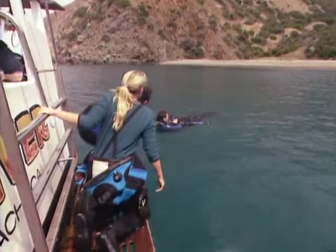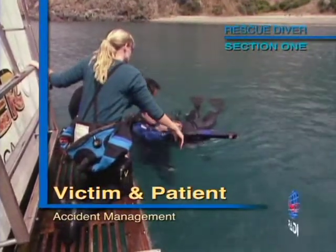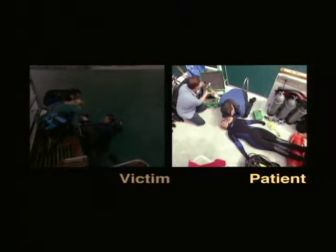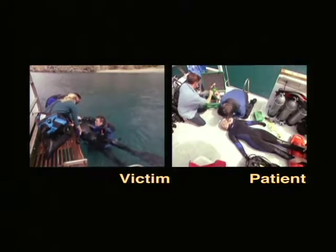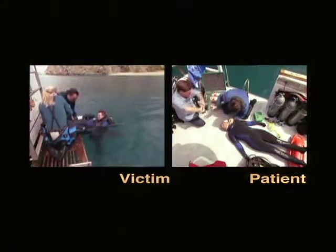Let's turn our attention to your roles as a rescue diver with accident management, starting with the terms victim and patient. These have important specific meanings. A victim is someone who needs to be rescued, or who is being helped but is not yet in a secure environment. A patient is someone receiving emergency medical care in a secure environment. A non-breathing diver in the water is a victim. Receiving first aid and CPR out of the water, the same diver is a patient. You'll learn to apply this distinction throughout the course.